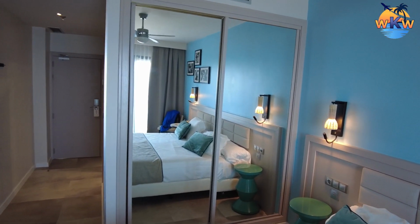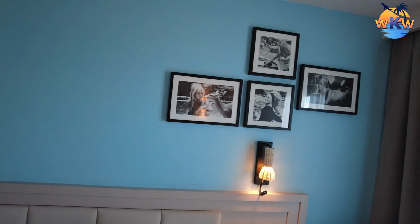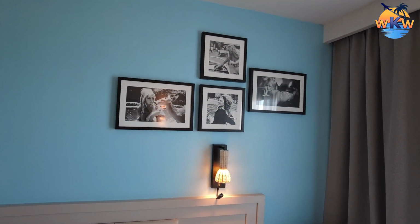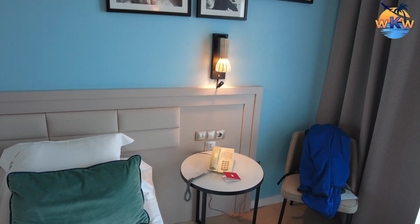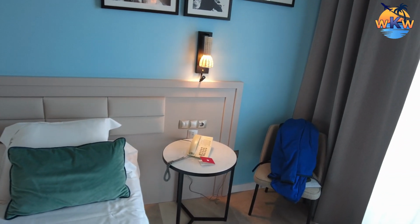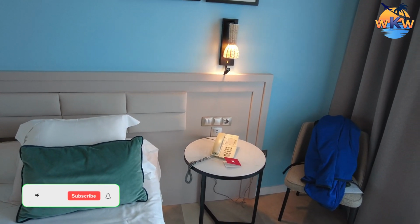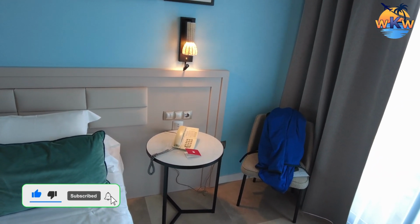Mirrored wardrobe. I like these lights. I think these lights are really nice. And the pictures as well. Plenty of points, power points either side of the bed. I can see 1, 2, 3, 4 sockets here and 2, 4, 6 power points.